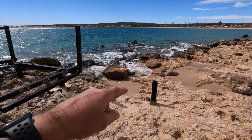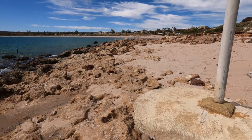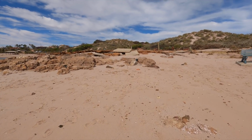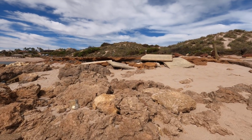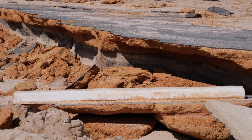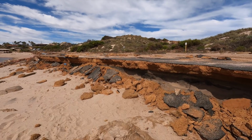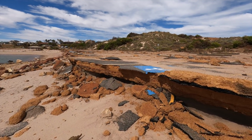You can see some of the posts have just been ripped out and plonked along here. There's a post there in the water. You can see the edge of the car park here. That's the edge, the undercut edge. So a bit of work to do to get this back close to what it was.